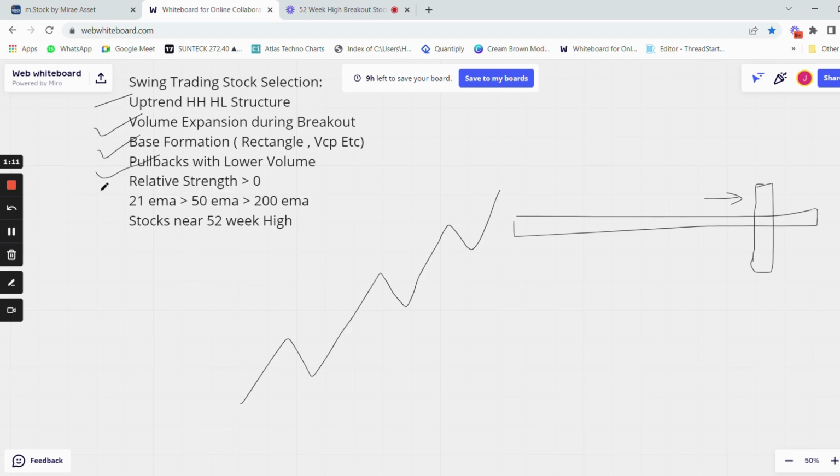The relative strength line has to be greater than zero. That is, the stock should be an outperformer compared to the general market. The 21 EMA has to be greater than the 50 EMA, which has to be greater than the 200 EMA. The stock has to be near the 52-week high. So these are the few criteria that I follow before I enter any kind of stock, and these are some of the most important criteria that I follow.